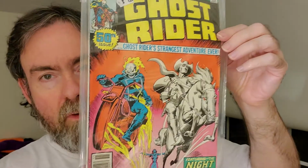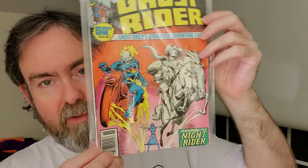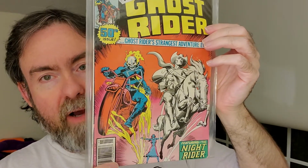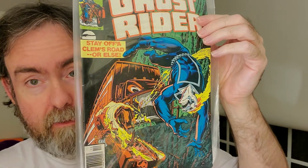Here's a cool one, issue 50. It's Ghost Rider teaming up with the original Ghost Rider, who, of course, at Marvel has been renamed Knight Rider, but it's Ghost Rider and Ghost Rider together. So that's cool. Special double size. 51. Stay off of Clem's road, or else. Clem is an angry trailer truck.